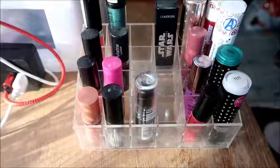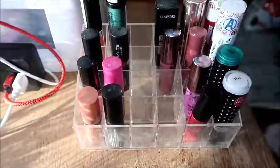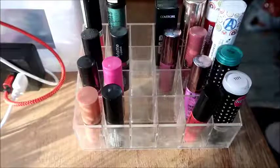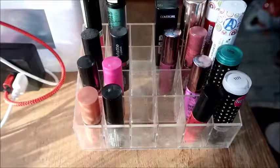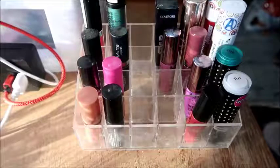Now see, this one I like. This one I will keep. See the difference? Like, yeah. So that one stays. Now we've got Wet n Wild in a lipstick in the color Eerie Onyx. It's never even been opened.